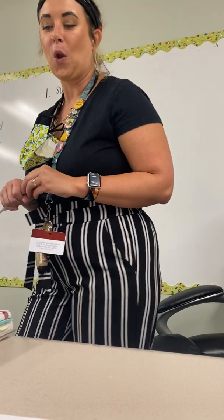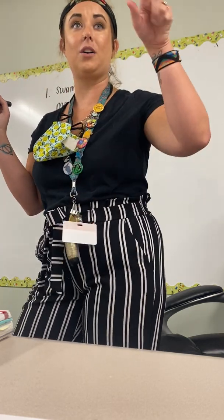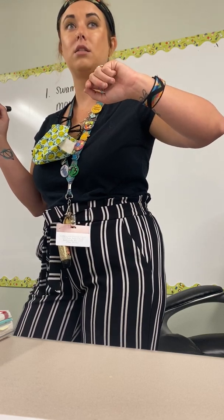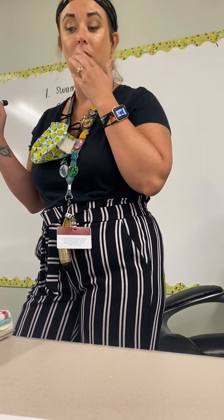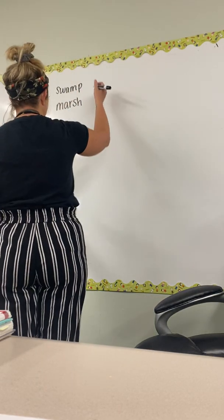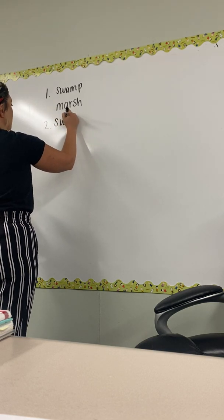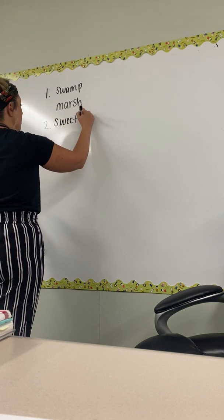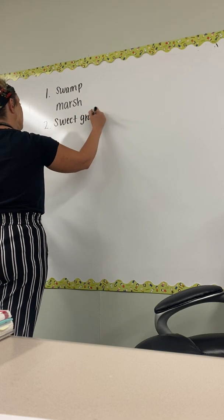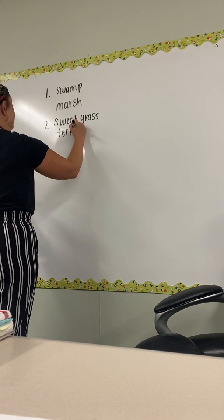So, number two, what might be found growing in a marsh? Hassan? Ferns. Ferns are one of them. What else? Wheatgrass. The sweet grass. Very good. What else? Jane Elise? Orchids. Yes, very good. So, sweetgrass, ferns, and orchids are all things that can be found growing in a swamp. So it's all of them? There's only one answer. You're gonna bubble in them all.